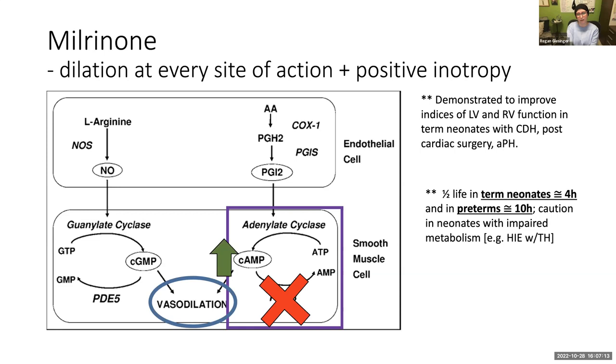Importantly, it has a pretty long half-life for these medications, especially in preterm infants. And we really shouldn't be giving it to babies who already have low diastolic or mean blood pressures. This is because we know it's going to vasodilate, and therefore we know it's going to reduce blood pressure further. So you have to use something else to fix the blood pressure before you use this to fix the afterload or fix the heart function. But it's a good drug to use in a lot of situations.